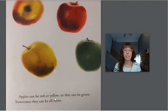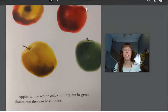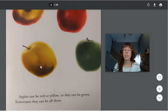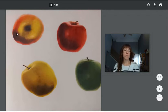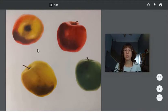Apples can be red or yellow, or they can be green. Sometimes they can be all three. So if you look, we have our red apple, our green apple, and our yellow apple. And in the top corner, this apple has multiple colors. It's a little bit yellow on the bottom, and they're showing you it's a little bit red in the middle as well. So sometimes apples can be more than one color.